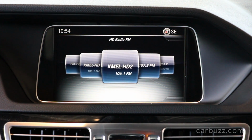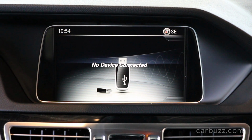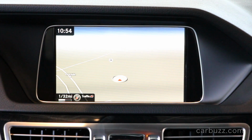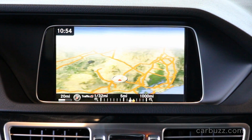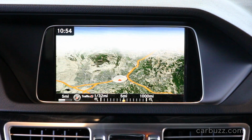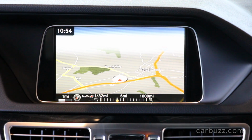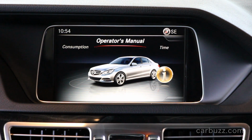But when it comes to the COMAND infotainment system here, it was actually pretty easy. It has a dial along the center console. Now that type of technology came out back in the early 2000s, right around 2002, when BMW launched the 7 Series with something called iDrive. I've talked about that before in previous videos, where they had that dial there, and it was very revolutionary technology.